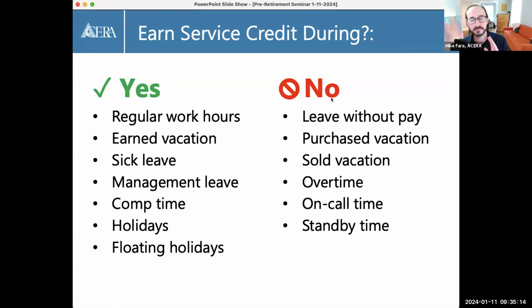Okay, now there are some types of time where you do not earn service credit. One of them is leave without pay. If you're ever out on leave without pay, you're not earning service credit during that time. Number 2 is when you purchase extra vacation. Some of our employers will allow that. You purchase an extra week of vacation. When you go out on that extra week of vacation, you mark that purchased vacation on your timesheet. You're not earning service credit during that week.